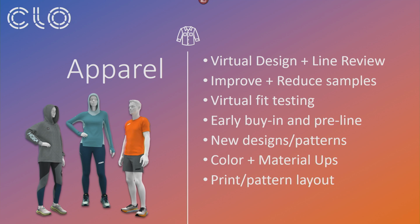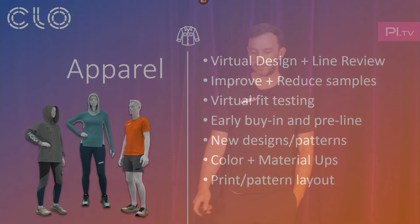from the team, and then pre-lining to accounts, and new designs and patterns, color and material ups. There's a lot of color ups and material ups that we do, of course. Once you have that design, it's the best way to reduce samples. And then print and pattern layout, which I'll show in a second.